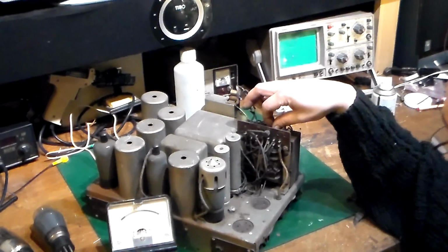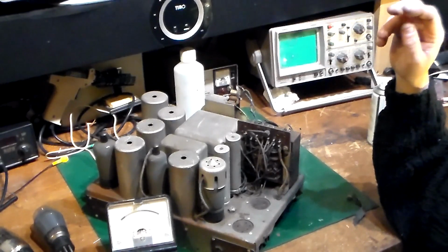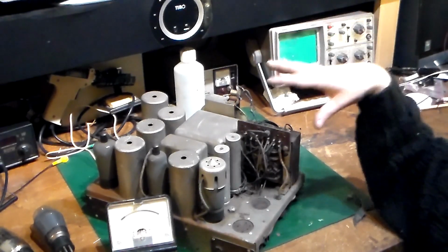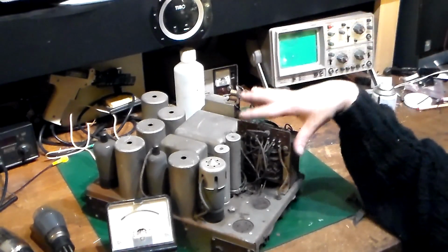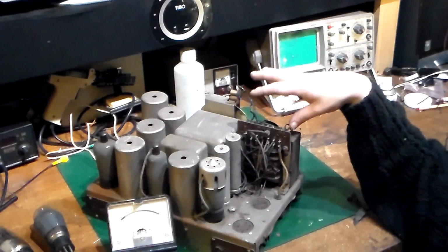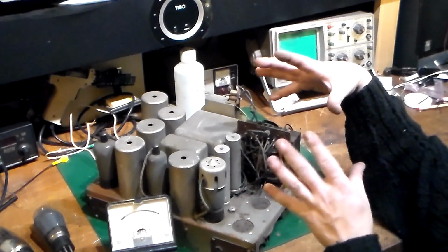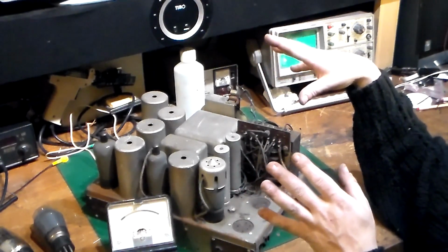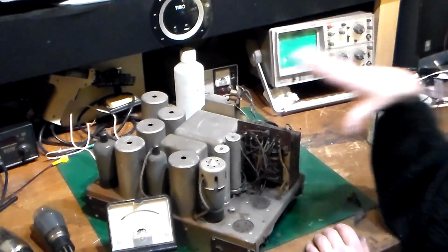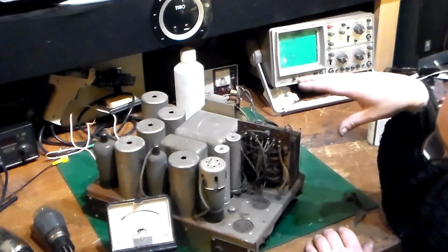There's a possibility I've got a transformer on a scrap set we could fit to this. It would be a newer transformer than this. It wouldn't be age correct, but I think it'll probably produce the voltage we need, because it's off a set that was scrapped that's only a few years later than this one. So we may be able to look at that.